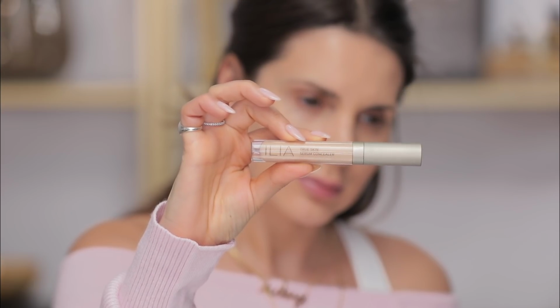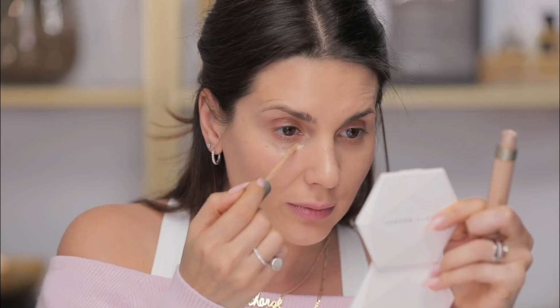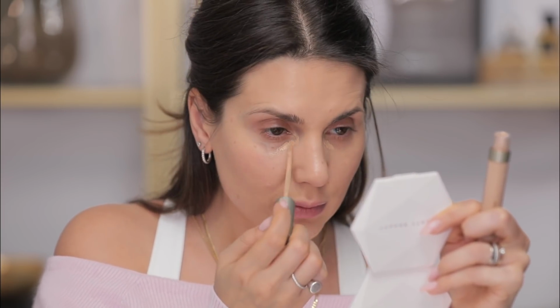I also wanted to use their concealer, and this is the thru skin serum concealer. This doesn't have a lot of coverage. I've already used this. This looks like it could be a good corrector for my dark circles.